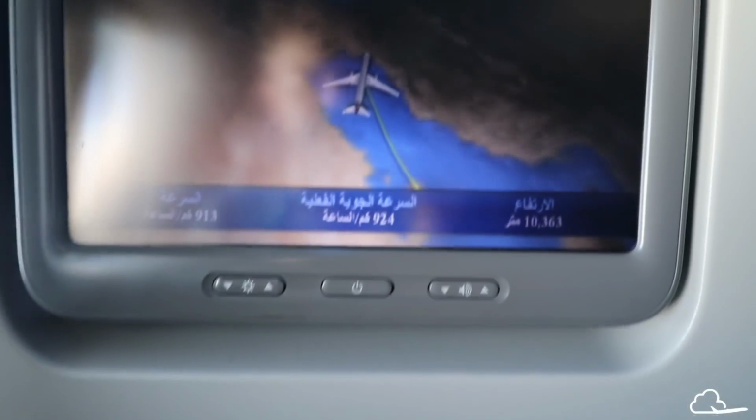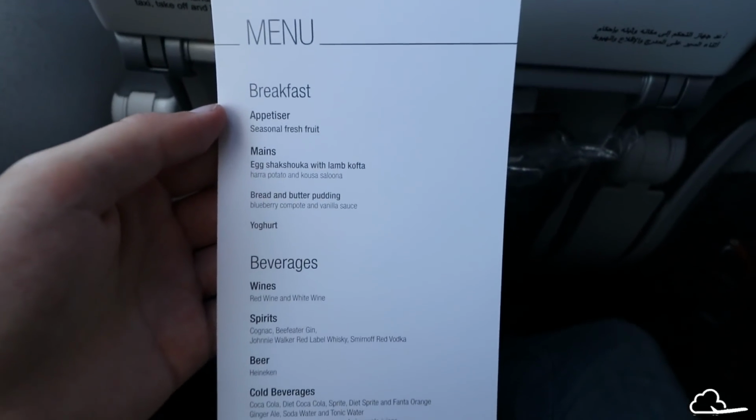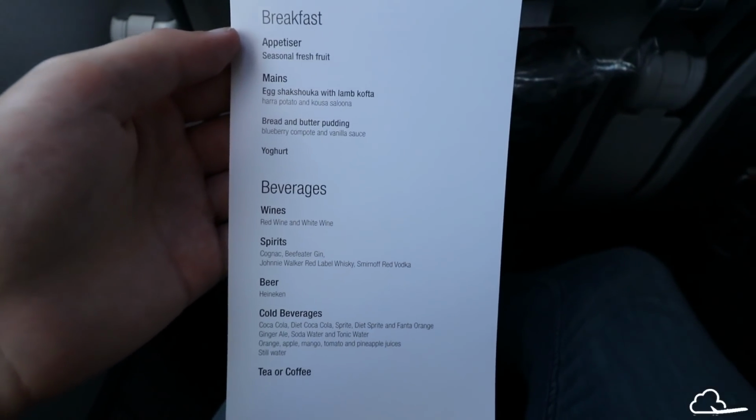In case you're wondering, this flight was impacted by the Qatar crisis, and we had to take quite a long route up over Iran and then over Turkey before going down to Beirut.